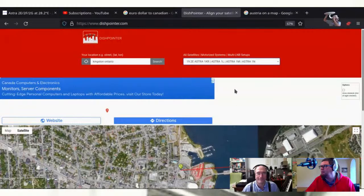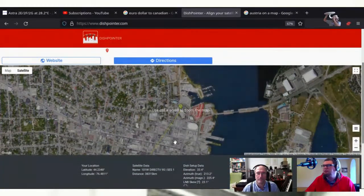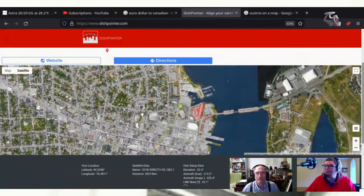are 101 West, for example. You'll see the green light, and the green light will say that you should be able to get it in your part of the world. So this is a great resource if you're looking to aim a satellite dish, dishpointer.com. Before you even go out, just survey the area where you're going to install it. I've done this all the time, and I can find out basically all sorts of information.